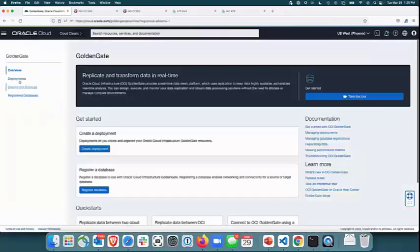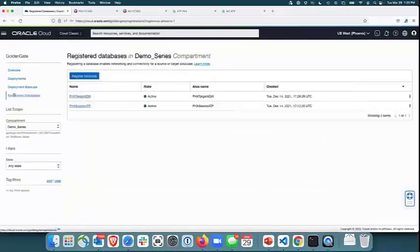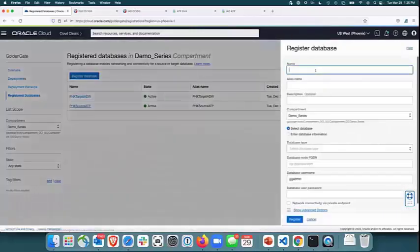I can go back and I can take a look at our registered databases. So remember when I showed the demo, we have to build the tunnel, which is the private endpoint from our ATP, which is living in our customer tenancy, into OCI GoldenGate, which is living in our service tenancy. And that's what this is. So I can go out, I can register a database, and this is going to create the tunnel.